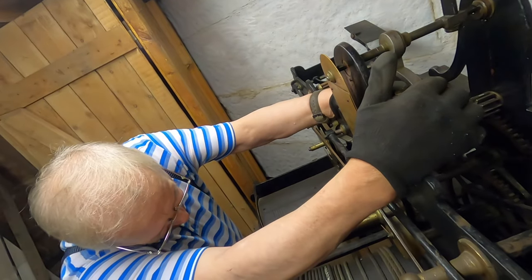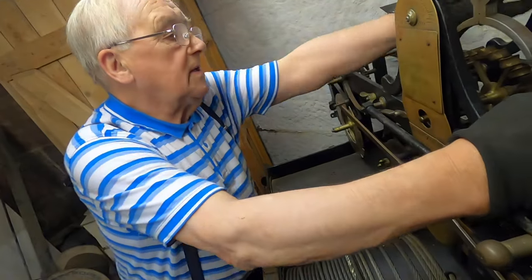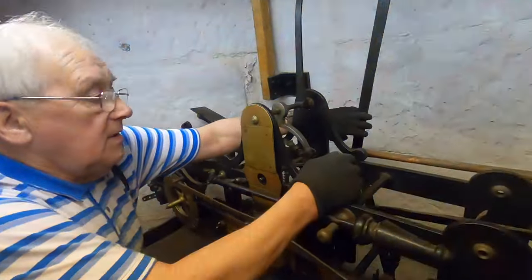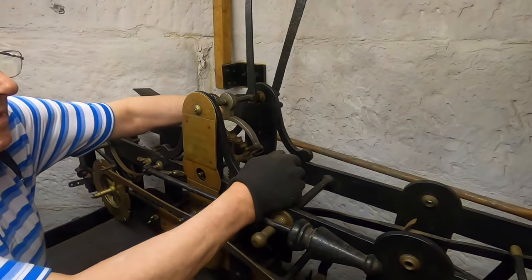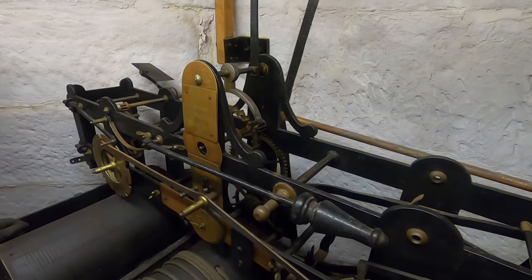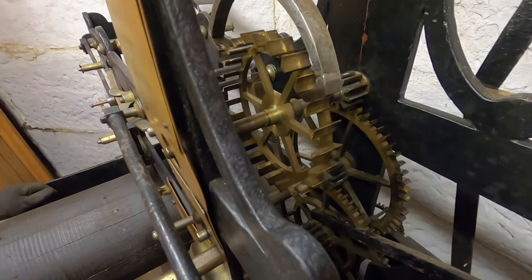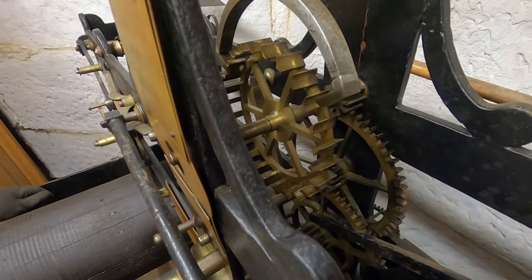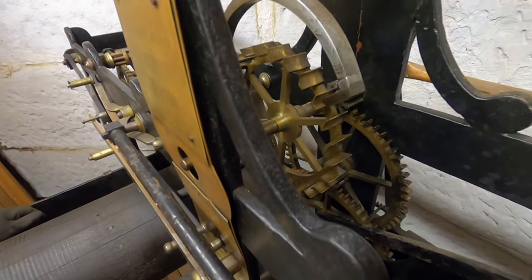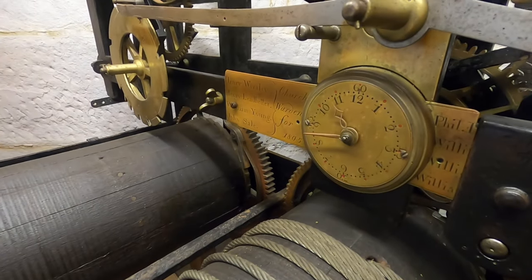Put a couple of minutes fast. There we are. Put that back, so you can reset the time on that as well, and then start it off. Start the pendulum. There we are. Near enough, right? What's the time? It's just coming up to 11:15.